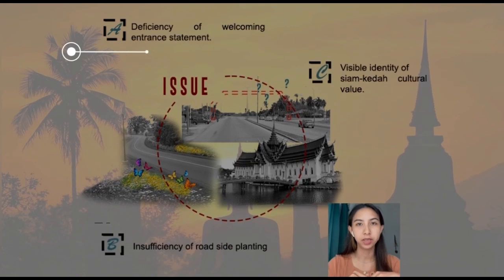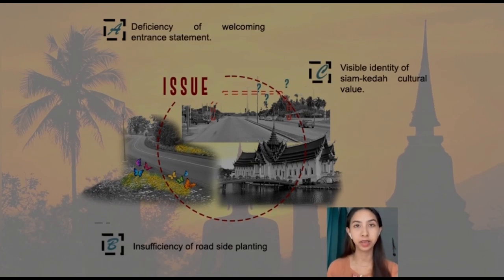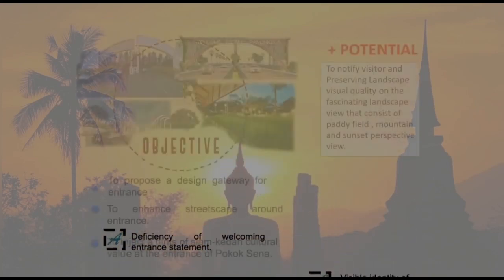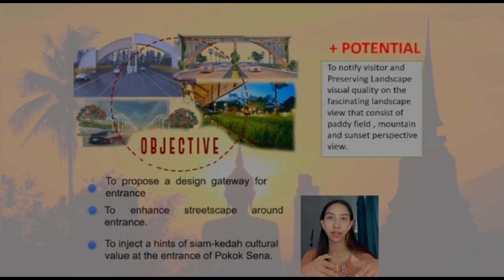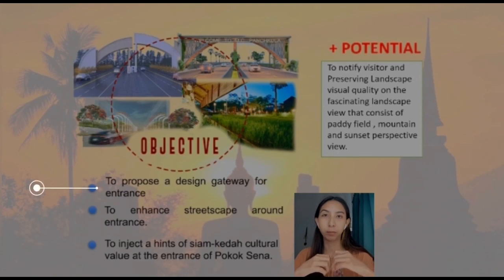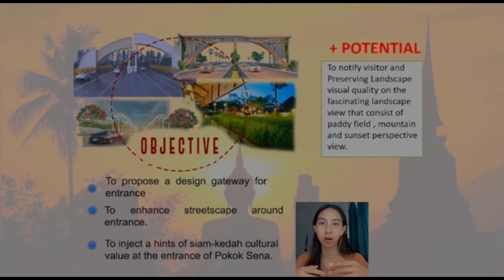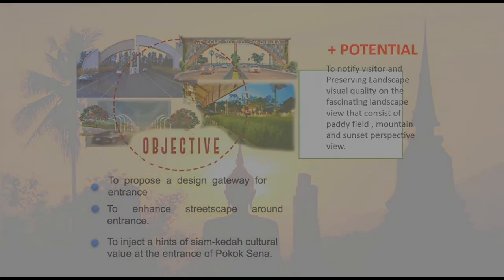The first issue is the deficiency of a welcoming entrance statement. Second is the insufficiency of roadside planting. Third is the visible identity of Kedah Siam culture. The objectives and the potential. First objective is to propose a design gateway. Second is to enhance the streetscape. Third is to give a hint of Kedah Siam cultural value. The potential of this place is that it has a very nice landscape visual quality that can support the idea.